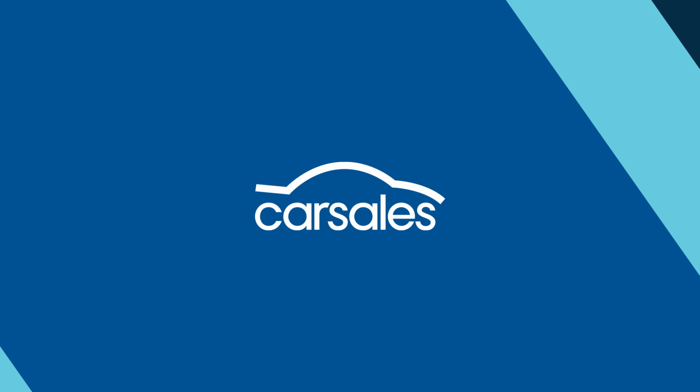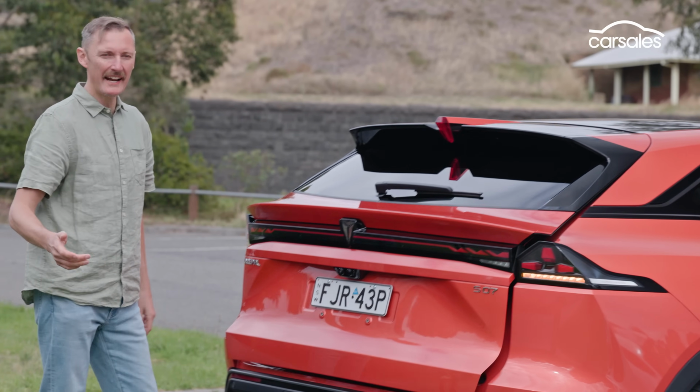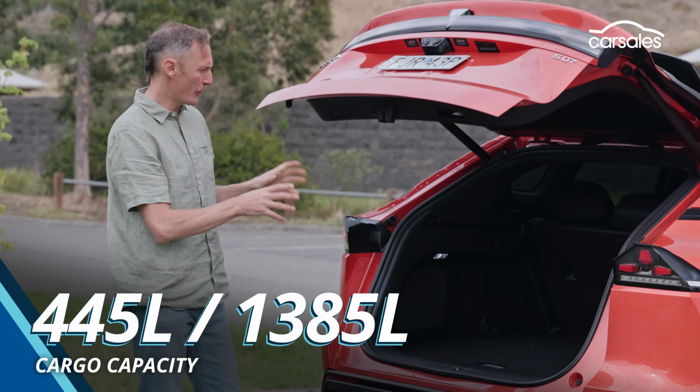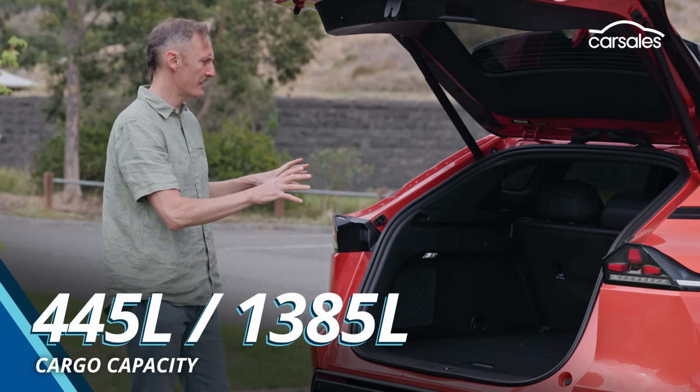You've also got 2 ISOFIX and 3 top tether child seat anchorages, which will be good for family buyers. Pop the power operated tailgate and you've got a pretty big boot space back here. You'll be able to get a lot of stuff in here. I like the size of this.